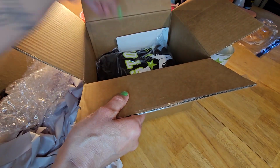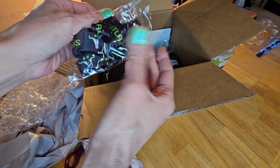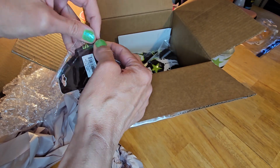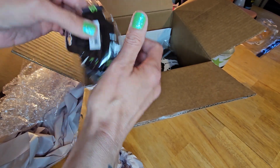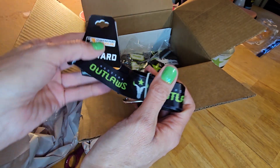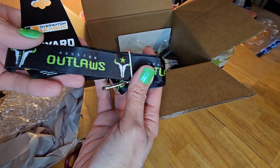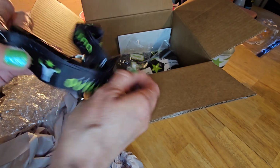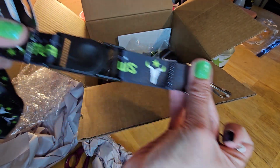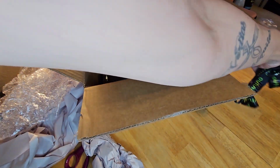All right, I am so stinking excited. I want these things so bad. Next up is my lanyard. Definitely got to rock Outlaws, so I was like, I have to do it. So I bought my lanyard for my keys. Look at that. Overwatch League. Nice. Absolutely love it. Houston Outlaws. Antia, baby. It's beautiful. I absolutely love it. So that's the next item.